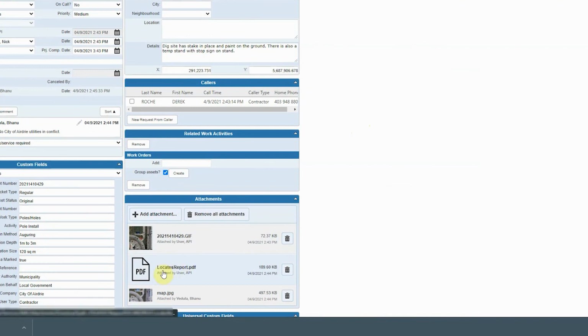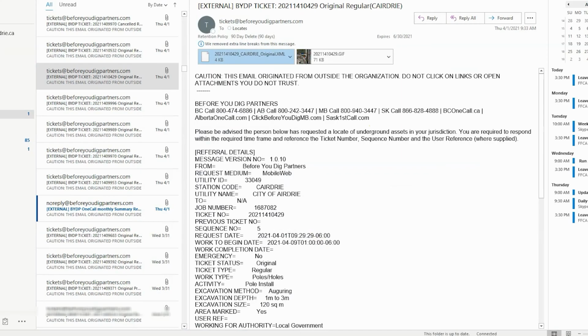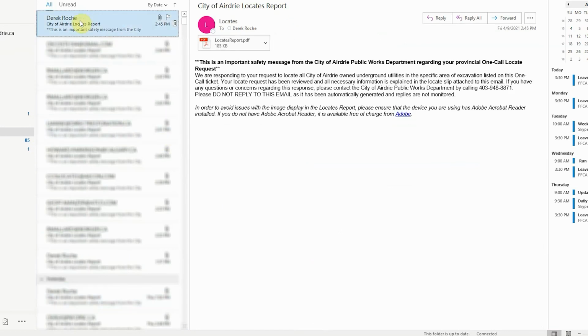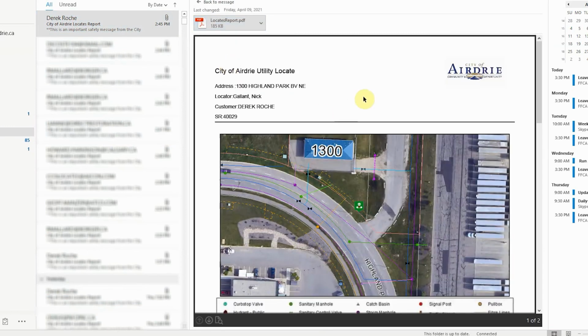It now has a locates report attached to the ticket. And let's see if the email got sent successfully. Here is the latest email that was sent. And here we can preview the PDF that was generated.